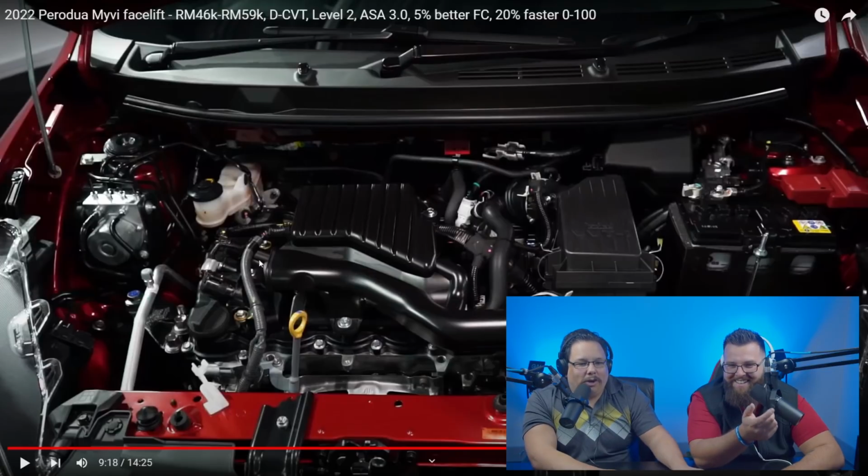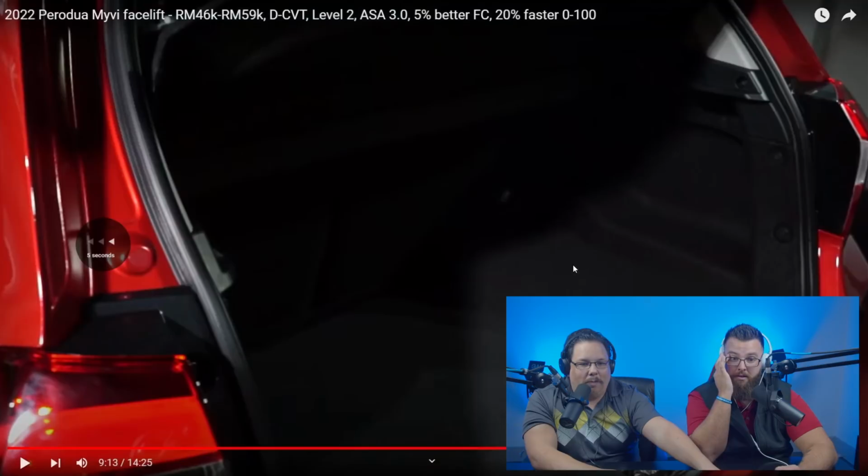Because I think most of the cars that we have will somehow work its way to the front of the car in some way. Yeah, because that's sucking in some hot air. It's literally right there. I'm guessing it's missing something.